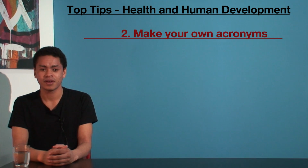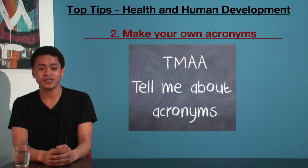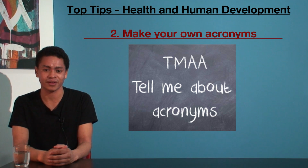Tip 2. Make your own acronyms. This is simple. You can make acronyms for all aspects of the subject, from remembering definitions to remembering national health priority areas. To learn the Ottawa Charter, for example, you can use the acronym Bad Cats Smell Dead Rats, and areas for learning the principles of the social model of health.